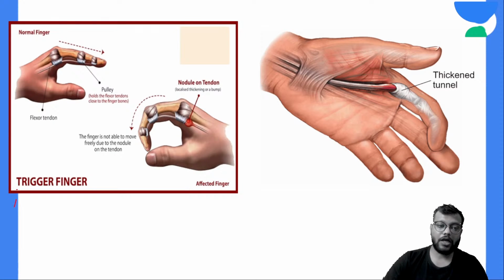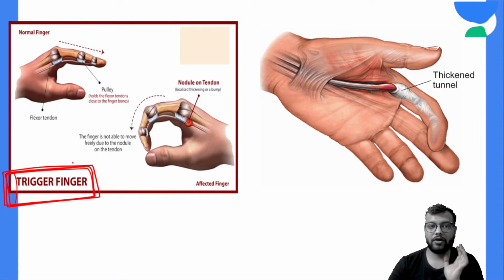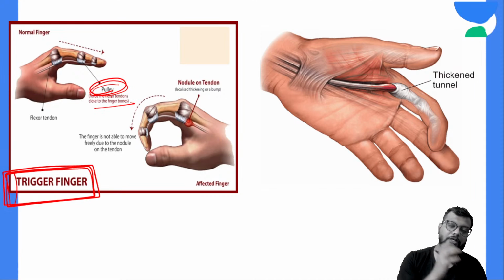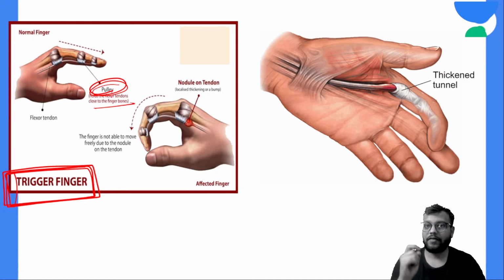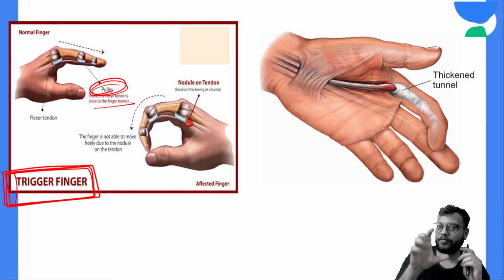Okay, now another very important one is your trigger finger. What happens is that the flexor tendons of the phalanges go into and form this tendon, and they form the pulley. Okay, the flexor tendons go into a pulley, and this pulley holds the flexor tendon, but sometimes in the beginning there is a knot at the pulley, and there is thickening and formation of this tunnel, so the flexor tendons are fixed inside this, so your finger will be like this. Okay, in trigger finger it is like this.